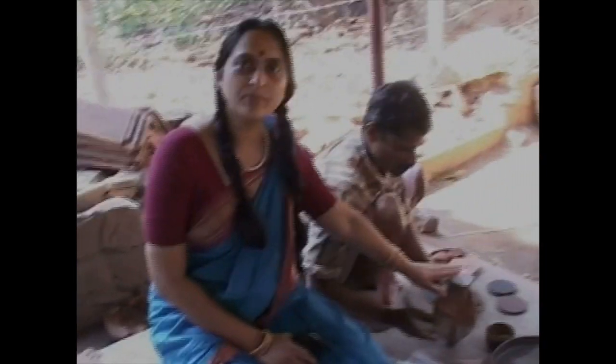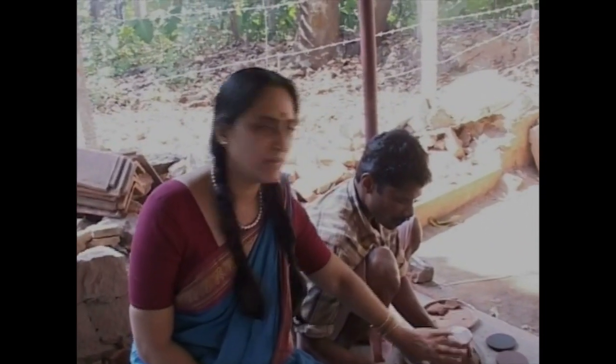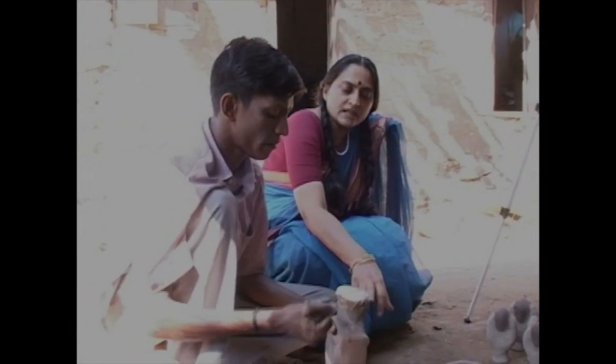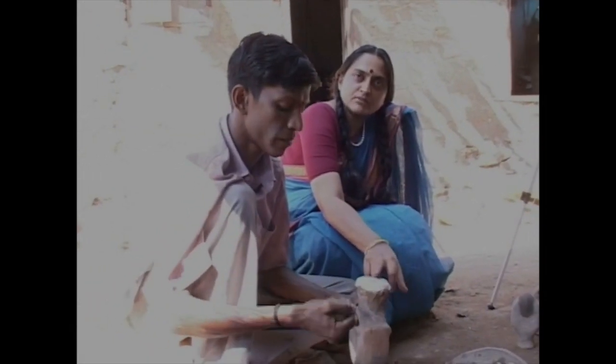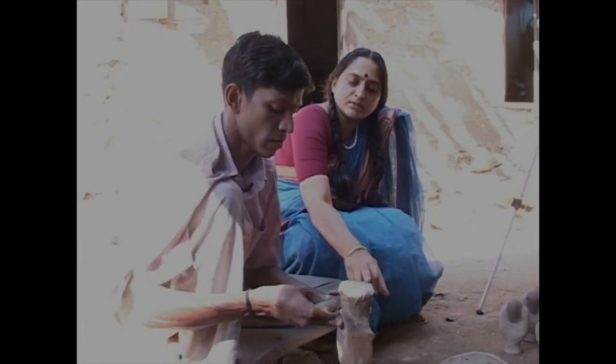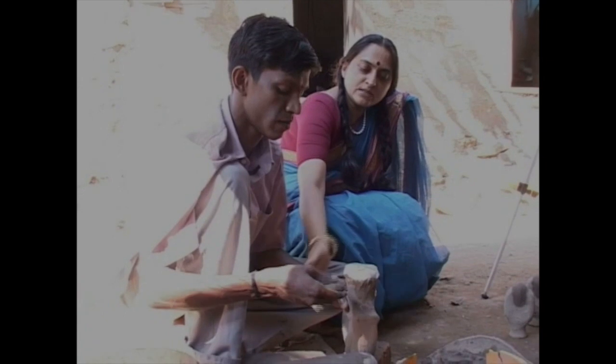Here he fills it up with the metal to be cast, covers it with paper and cloth, and then he'll seal it. So this is the cup of the crucible in which the metal to be cast is placed. It has now been covered with newspaper and with cloth, and then it's been sealed with clay.